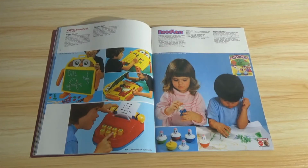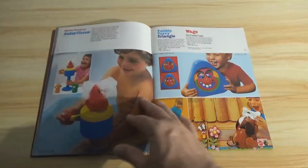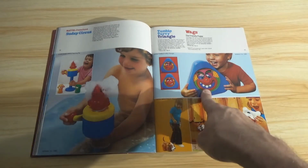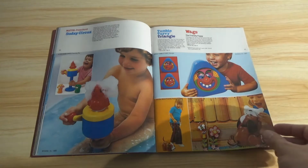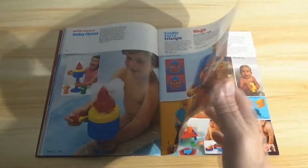There's Mattel Preschool, Word Writer and Happy Hoot. Typewriter. Noodlers. I don't remember any of this stuff. Sudsy Circus. Tumble Turvy Triangle. And Wags the Dog. Wags the Dog looks really familiar. So does that. But I don't know if they ever made that. I don't know. Weird stuff. But it would be cool to have this. You know, if you had like a really big collection of vintage toys. What's wrong with having a few preschool type toys mixed in with it?